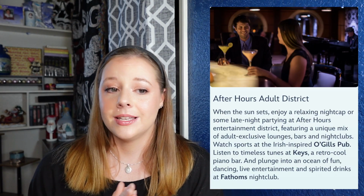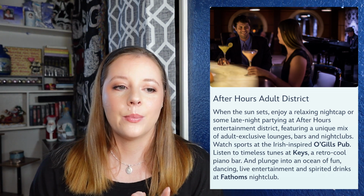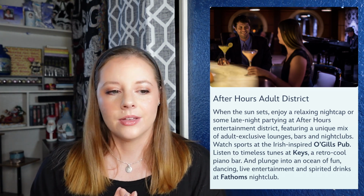It's Disney. So when the sun sets, enjoy a relaxing nightcap or some late night partying at After Hours Entertainment District, featuring a unique mix of adult exclusive lounges, bars, and nightclubs. Watch sports at the Irish-inspired O'Gill's Pub. Listen to timeless tunes at Keys, retro cool piano bar, and plunge into an ocean of fun, dancing, live entertainment, and spirited drinks at Fathom's nightclub.